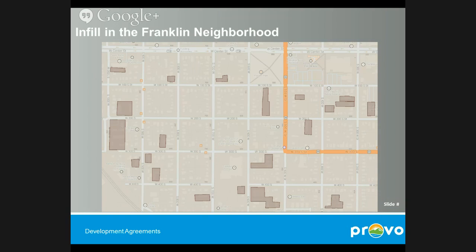This is just a quick and dirty map I made, and this is my neck of the woods, about 2 miles away from campus. You still see this peppering of this type of development inserted amongst all this historic single-family type. This does not even include the conversions. This is just the apartment building. So there's a lot more on this map that would be houses cut up into multiple units.